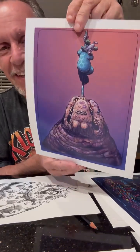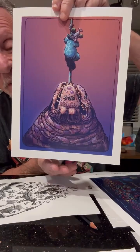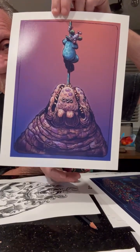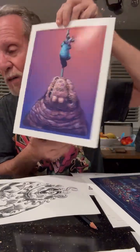For your interest here, this is what the thing at the bottom of the fireman's pole was in the fun house, or in the clown spaceship. You don't want to slide down and let that thing. You only saw it for a brief moment, but wow.